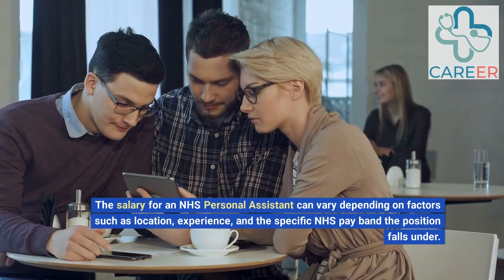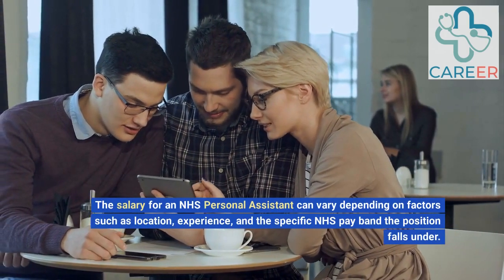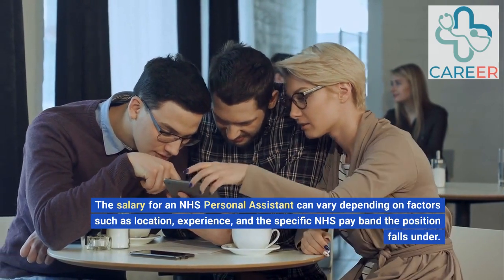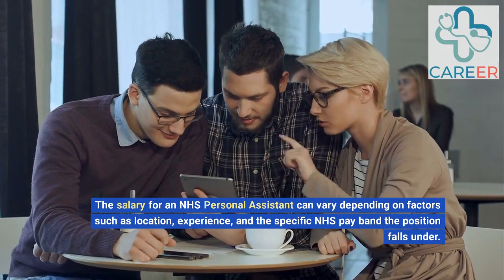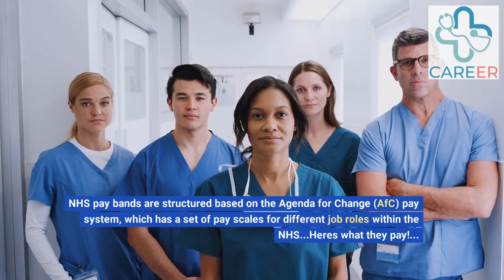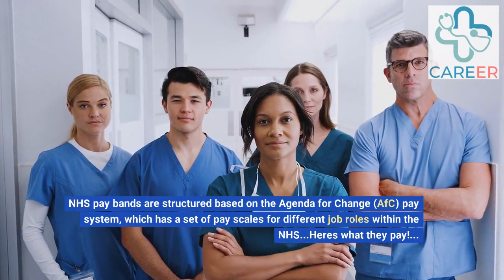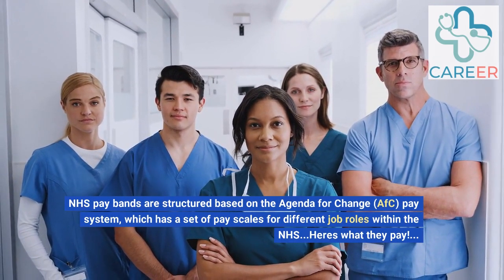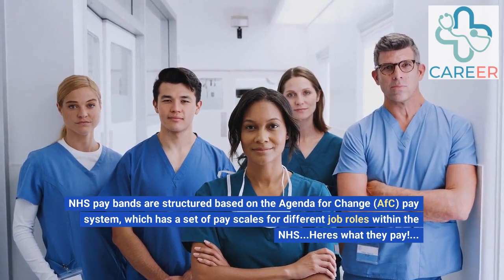The salary for an NHS personal assistant can vary depending on factors such as location, experience, and the specific NHS pay band the position falls under. NHS pay bands are structured based on the Agenda for Change, AFC, pay system, which has a set of pay scales for different job roles within the NHS.